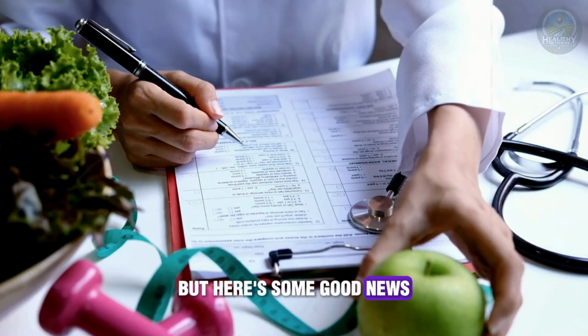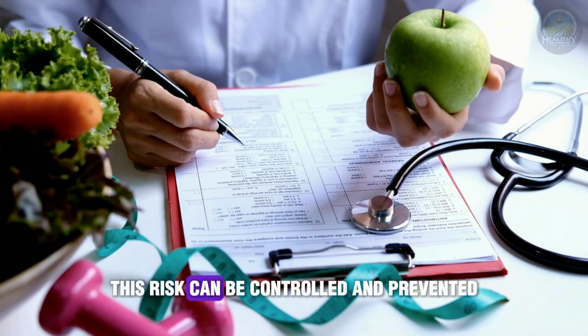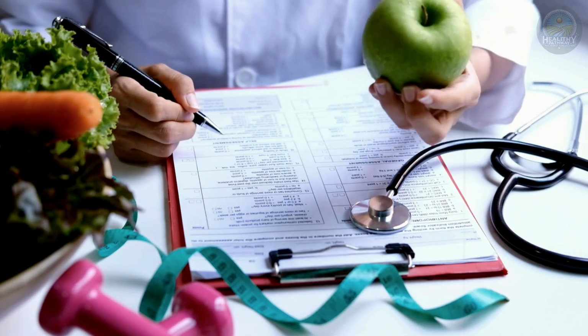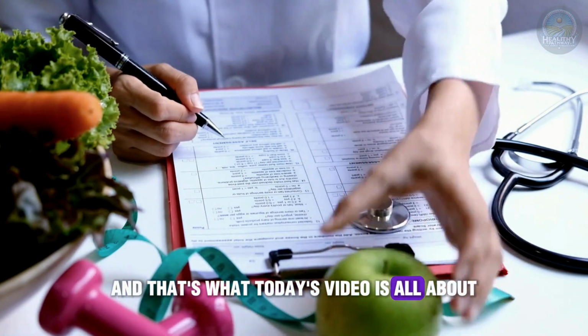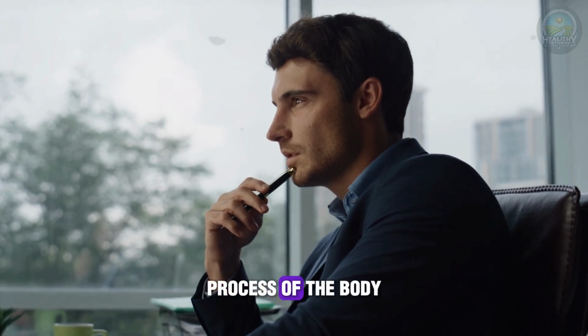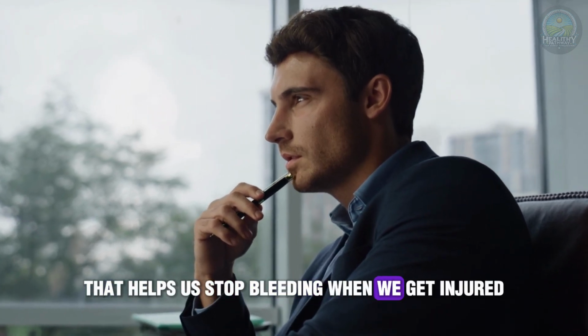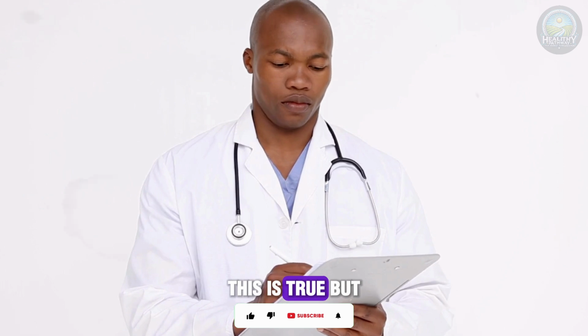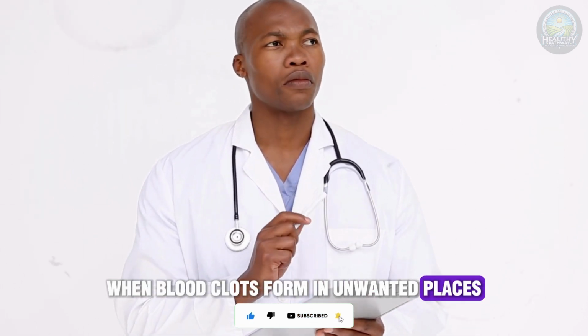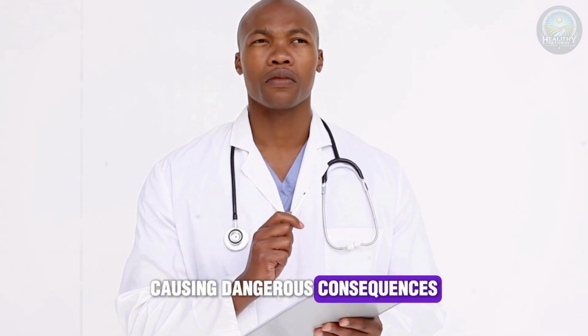But here's some good news. This risk can be controlled and prevented if we understand and apply the right nutrition. And that's what today's video is all about. Many people think that clotting is a natural process of the body that helps us stop bleeding when we get injured. This is true, but the problem arises when blood clots form in unwanted places, causing dangerous consequences.